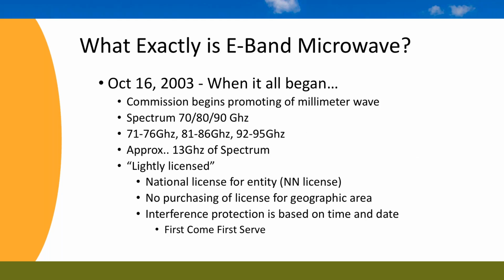So what exactly is E-band microwave? The funny part is, just to get going, E-band actually falls into millimeter wave. And millimeter wave is not a new technology at all. In fact, it's been around for over 100 years. It refers to electromagnetic waves whose wavelength falls into the millimeter range. And that's where this all began.